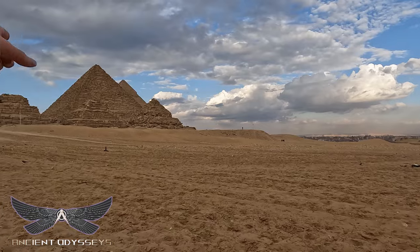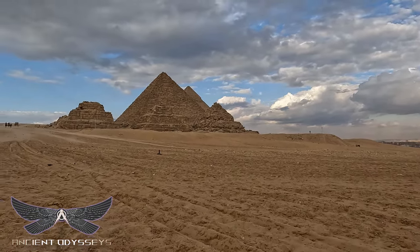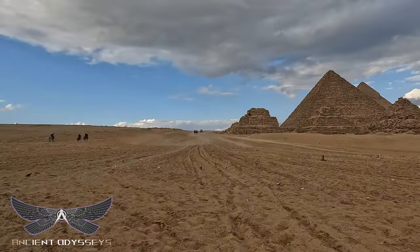Looks like an opening on that side. G3, B. See, there is a hole on that side.